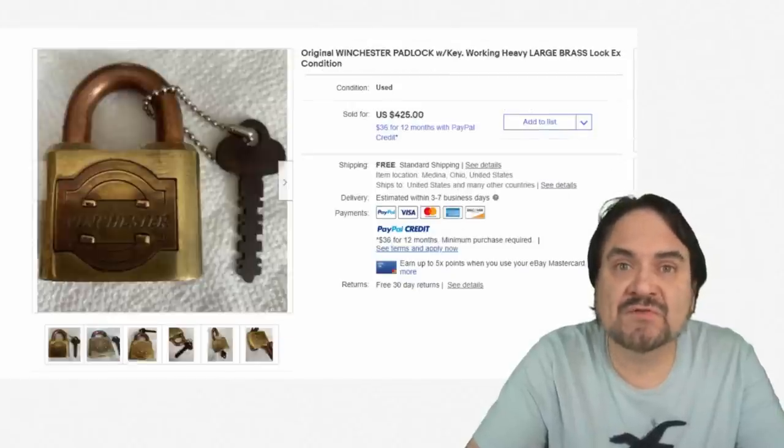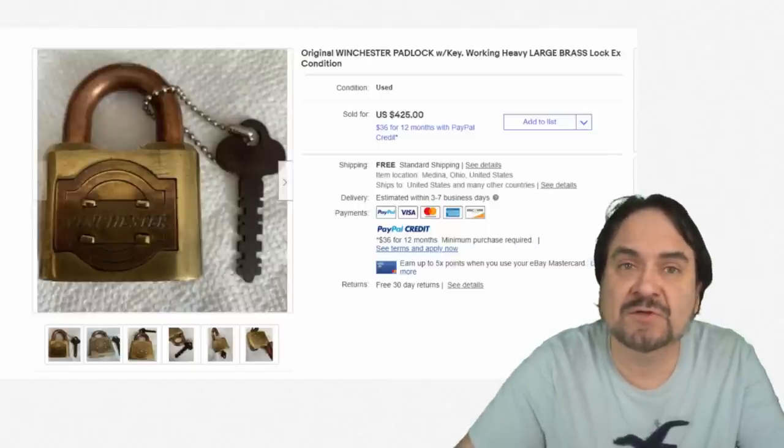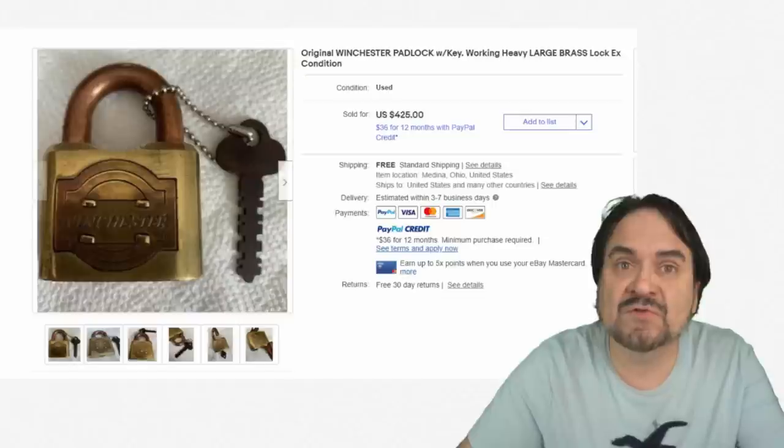Now, this one's from Winchester Firearms. Advertising pieces do extremely well. $425. Excellent. With the key, they always will sell better.